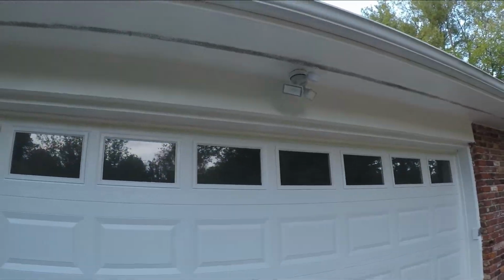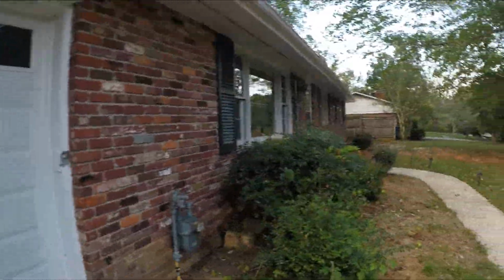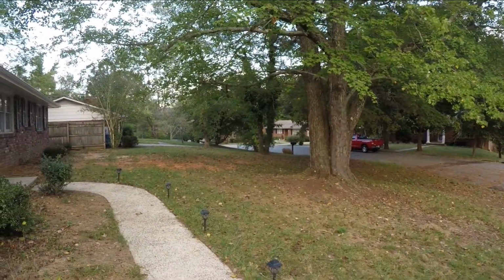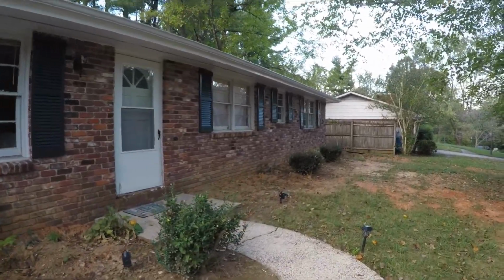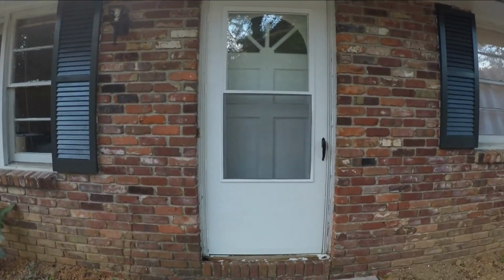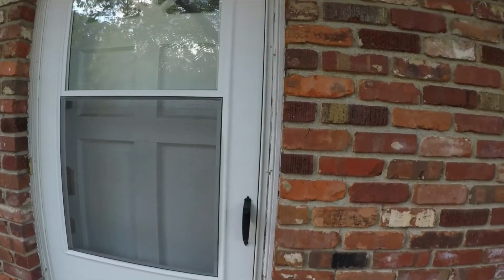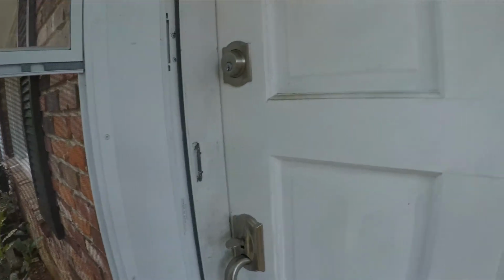That's my newest addition to the front of the house. It's a cool little motion sensing light. Had to replace it. The other one just didn't work anymore, and a lot of electrical issues with the house too. Stuff being jumped off of other things that are not supposed to be connected with each other, and you know.